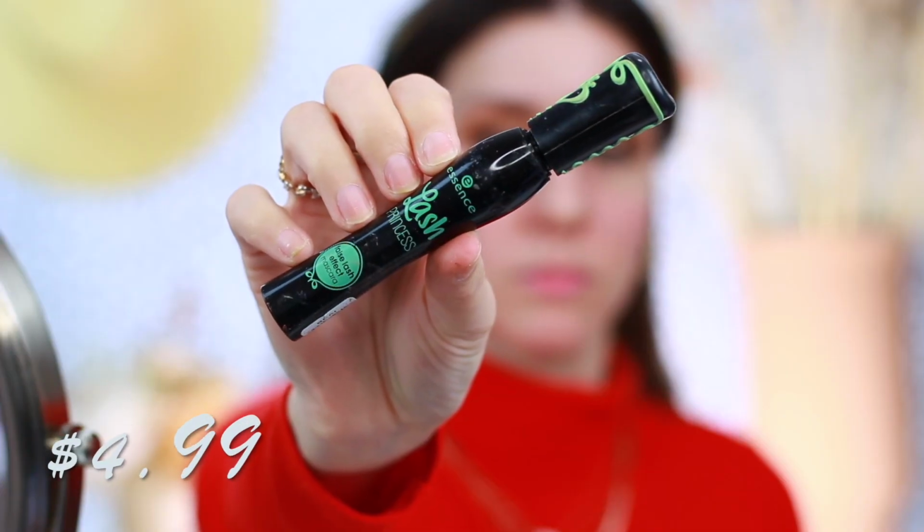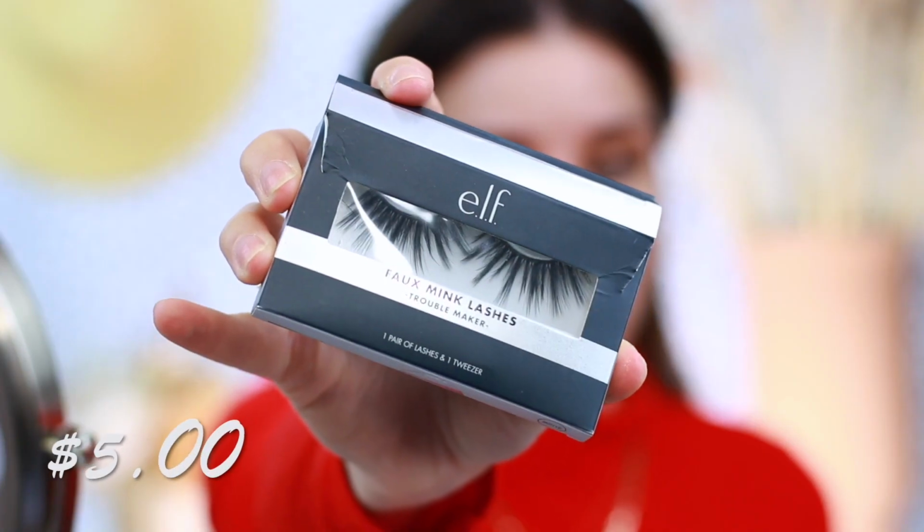For mascara, I'm just going to give myself a quick coat. This is the Essence Lash Princess False Lash Effect Mascara. I am going to use these lashes. They're from e.l.f. So I'm going to pop these on, apply my mascara, and I'll be right back. All right, guys. So lashes are on. Mascara is on. So let's go ahead and start on the base makeup.